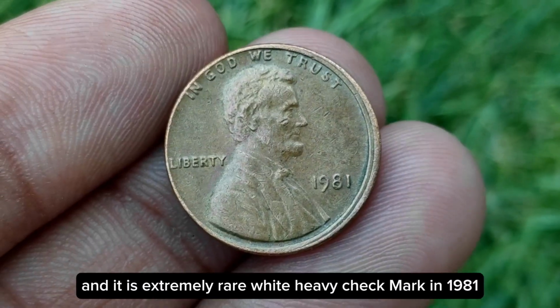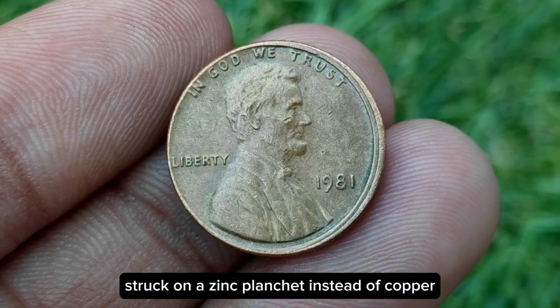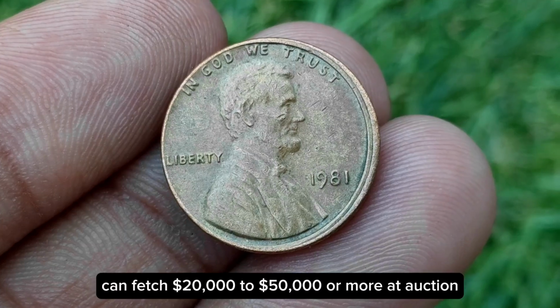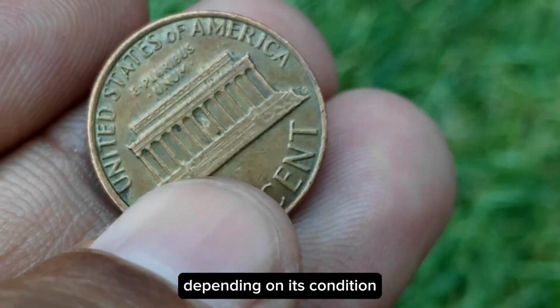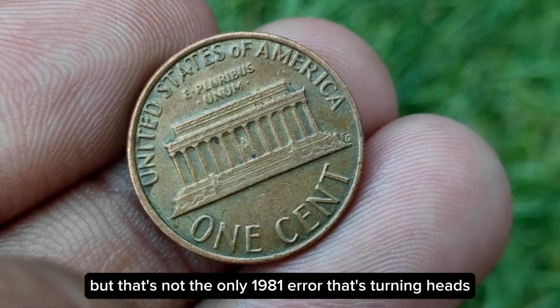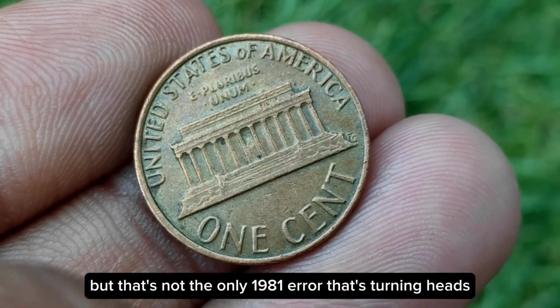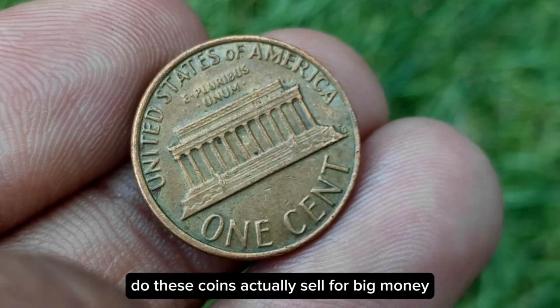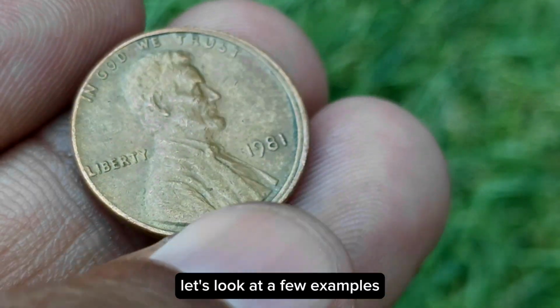A 1981 Lincoln cent struck on a zinc planchet, instead of copper, can fetch $20,000 to $50,000 or more at auction, depending on its condition and confirmation by grading authorities. But that's not the only 1981 error that's turning heads. Detective, you might be wondering, do these coins actually sell for big money? Let's look at a few examples.